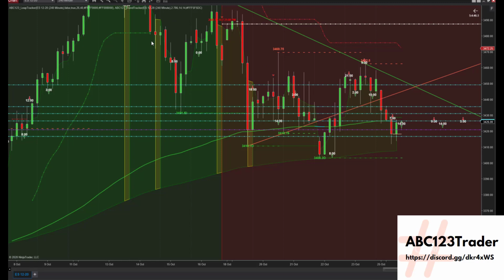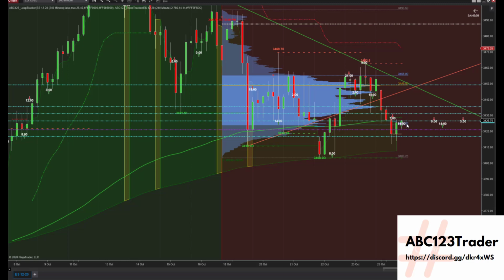Now, if I look at our volume point of control from the beginning of the selling session, this is the area of interest we would like to be at, 3449. But see, we're trying to push into volume.